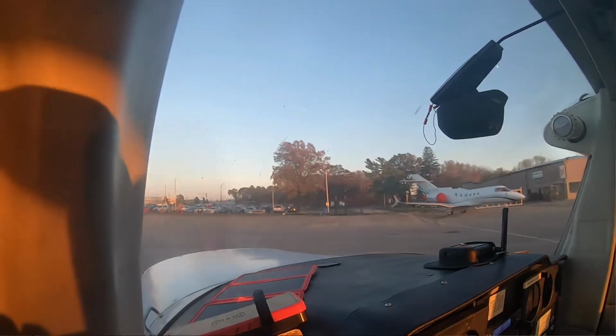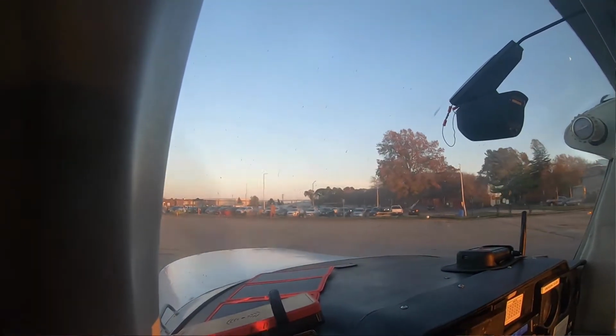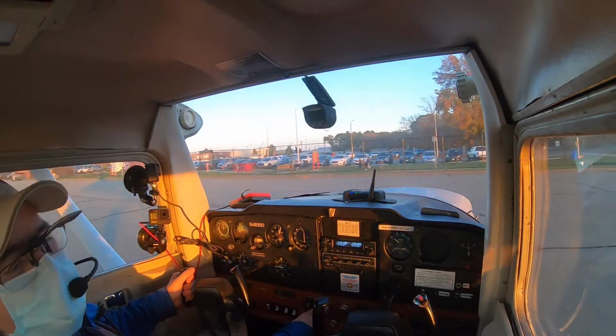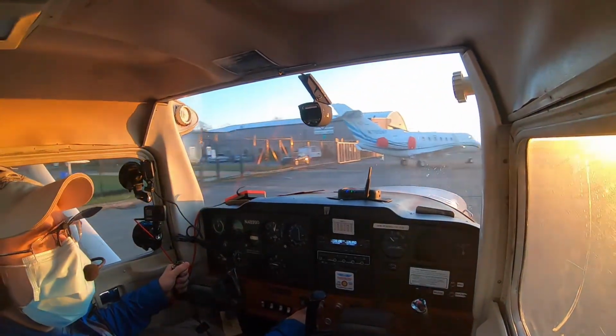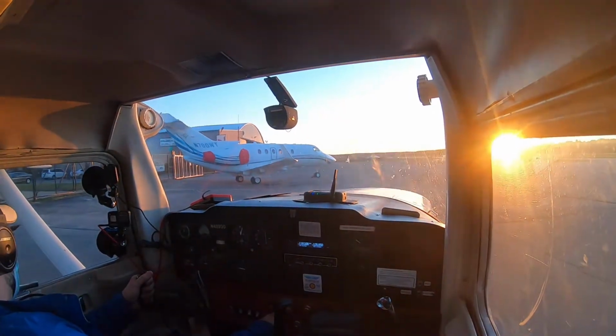Alright, I gotta see these tie downs because I can never find them over here. I heard they're hard to find sometimes. There we go. Did I get that right? I think I did.